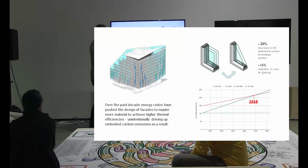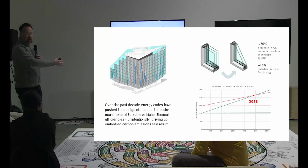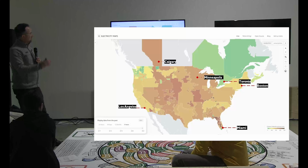And so we figured out it doesn't make sense. Only in the year 2068 does that make sense from an emissions perspective. That also means you're spending more money, you've got more structure, and you're obviously going to have a little bit more mechanical systems too. But overall, I think we need to look at this question, not default to the idea of it.